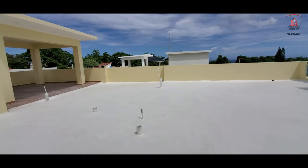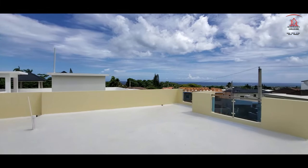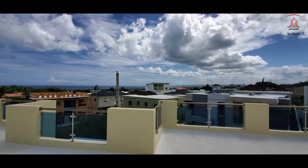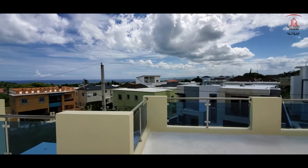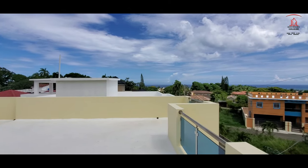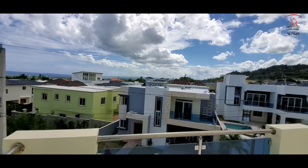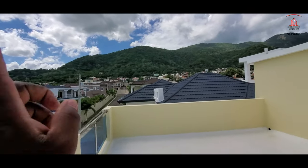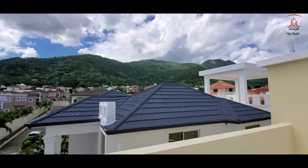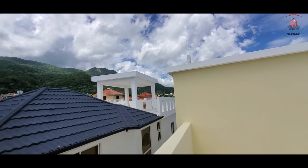Okay, we are on the rooftop. Gazebo up here. And we're looking at the beach here in Puerto Plata, Dominican Republic. That way it's heading to Sosua. Very nice. That way it's heading towards Malecon. Wow. And the mountain area. Mountain in the back. This is the cable car. Yes, and the cable car over there.